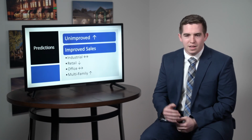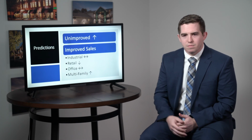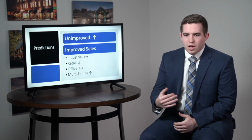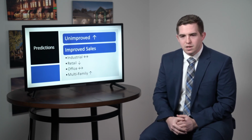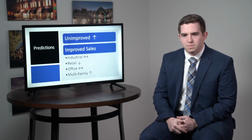Retail, again, a lot of risk and a lot of unknown in retail. I predict that it's going to go down. Office, if it remains consistent like it historically has, I'm going to continue to look at it to be consistent. And then finally, multifamily. The demand is there and the vacancy has been low. And as people migrate to Sioux Falls, this could be a reason for developers to look at more multifamily sites.